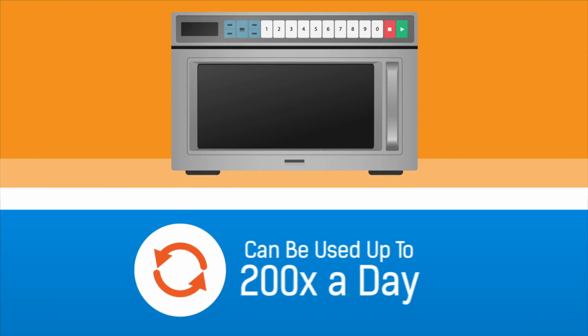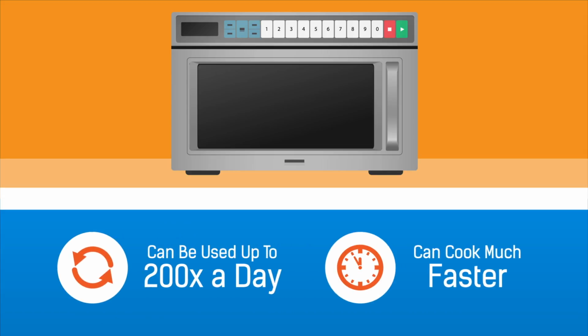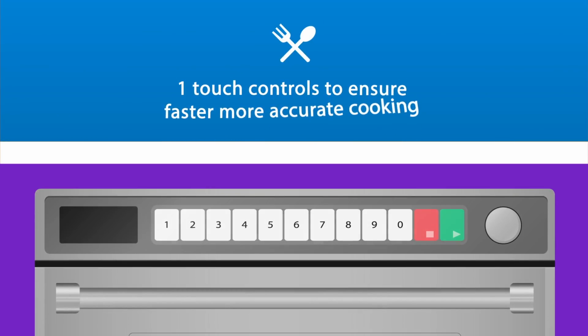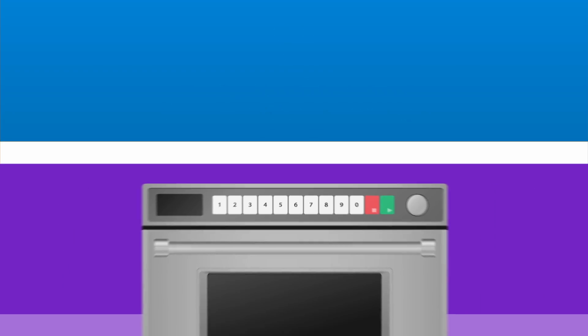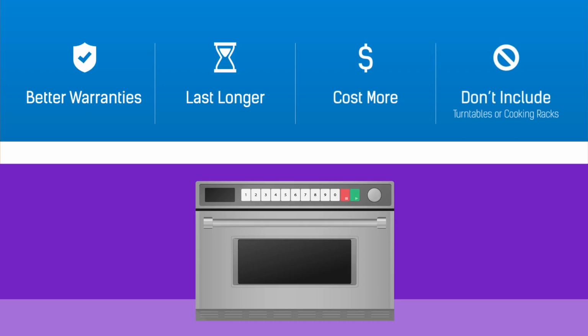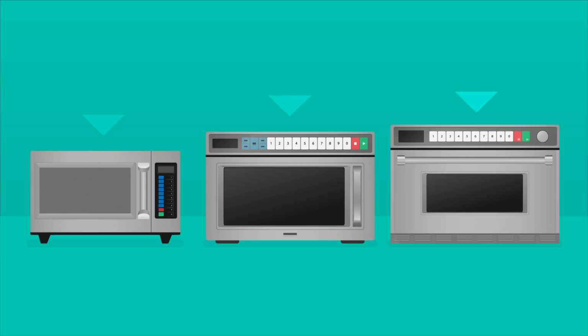Some can be used up to 200 times a day or more, depending on the model, and can cook much faster than residential microwaves. The control panels are streamlined with large one-touch controls to ensure faster, more accurate cooking. Commercial microwaves have better warranties, will last longer than residential microwaves, will cost more, and don't include turntables or cooking racks. Commercial microwaves fall into three categories.